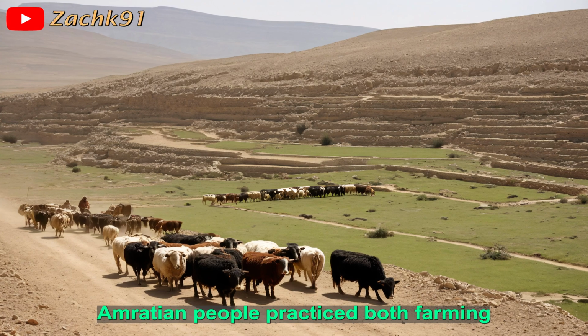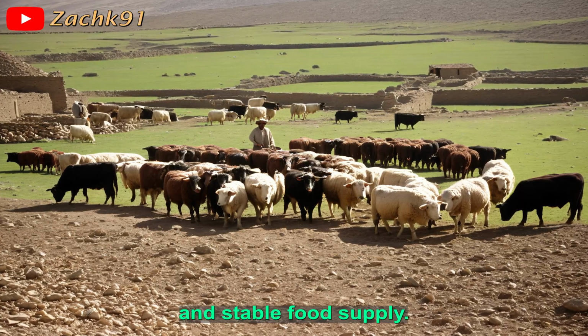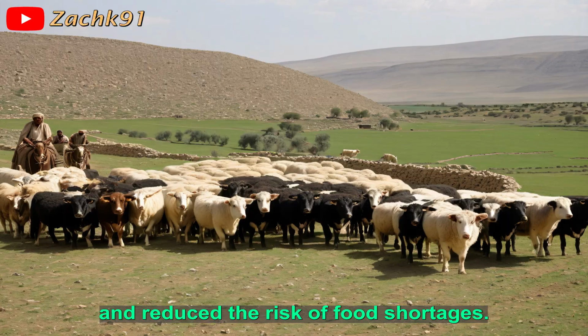Amratian people practiced both farming and herding, combining these activities to ensure a diverse and stable food supply. The combination of farming and herding provided a balanced diet and reduced the risk of food shortages.